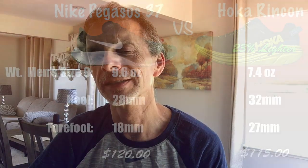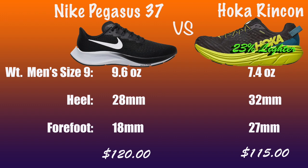Moving right into the fun stuff, and that's the technology of the shoes in the midsole. With the Peg 37s, it's full-length React foam from the heel to the toe. The heel has a stack height of 28 millimeters and 18 millimeters in the forefoot, so it has a 10 millimeter drop from the heel to the toe.